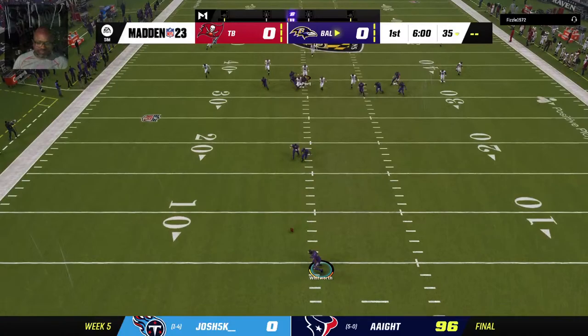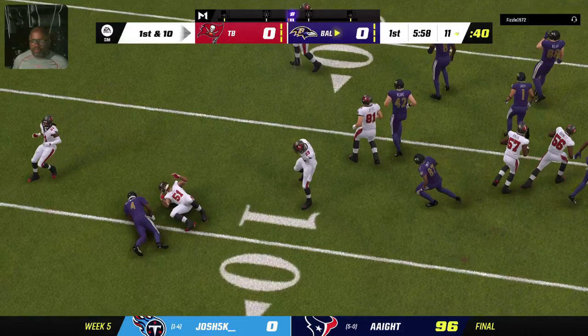Takes it at the 7. And they're going to start in a hole as he's brought down at the 11.